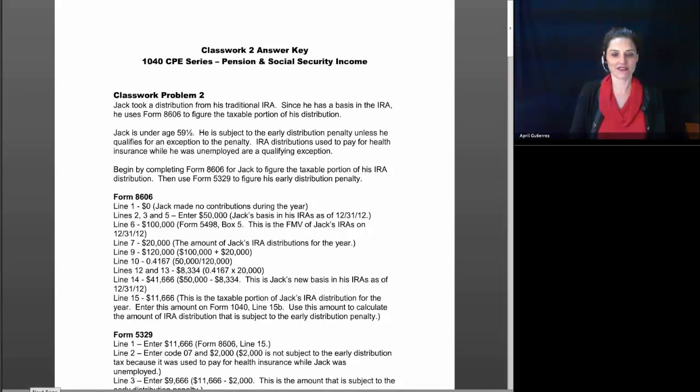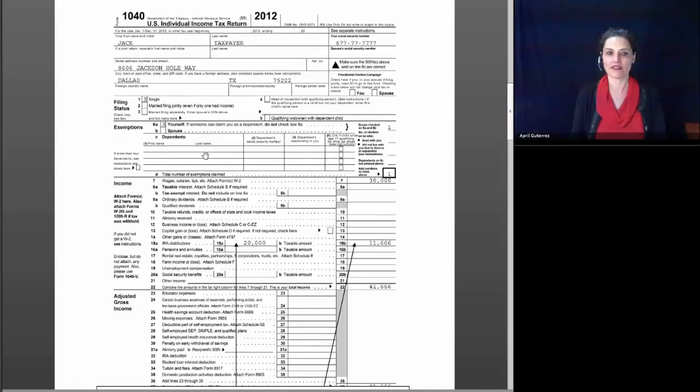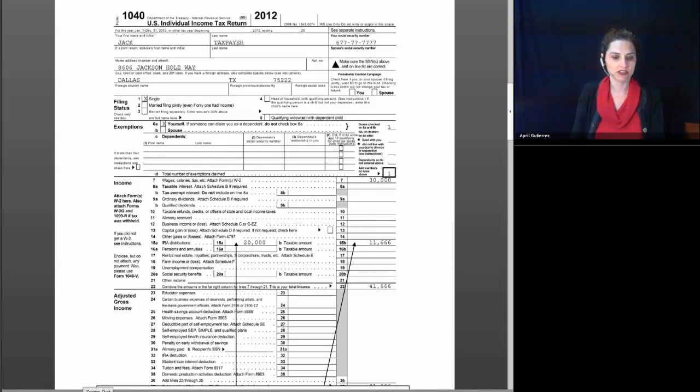The answer key, as you can see, is very descriptive. I'm not going to read the description to you. It's there if you want to read it on your own quietly after class is over today. But here is Jack's 1040, and we're going to start.